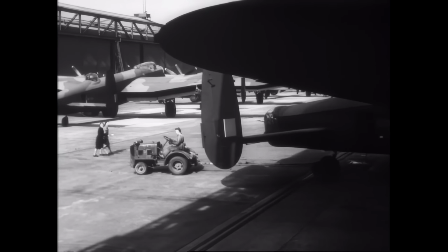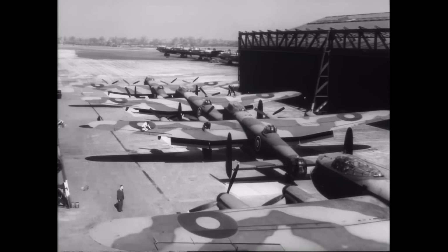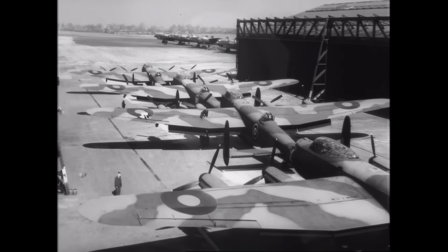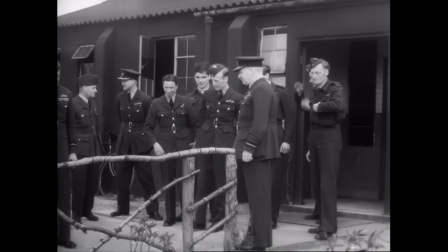Soon, the Lancaster bomber would become a household name. For one man, it would become the key to victory. Early in 1942, Air Marshal Sir Arthur Harris was appointed Commander-in-Chief of Britain's Bomber Command. He was an aggressive leader with a single-minded determination to destroy the German war machine.